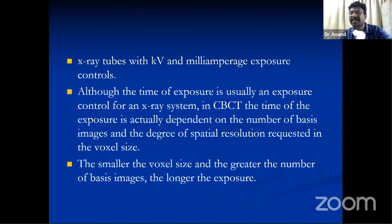It can be 6 seconds or something like that, depending upon the number of basis images obtained. Although time of exposure is usually an exposure control for an X-ray system, in CBCT the time of exposure actually depends upon the number of basis images. There are different machines in which you can control the number of basis images. Say I need a three-dimensional view of a structure for which I don't need sub-millimeter resolution, then I can opt for a minimal number of basis images.